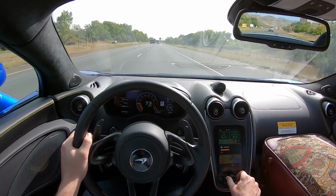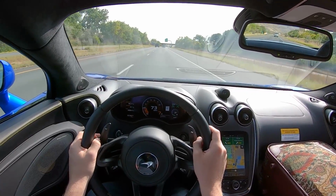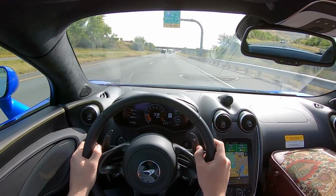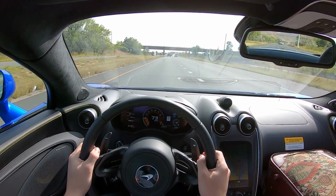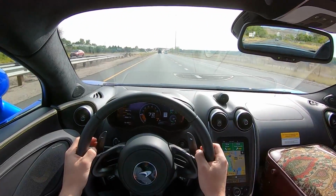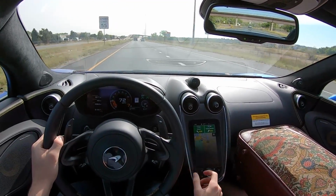Now that we're up to highway speeds, I'll turn the music down and let you hear what the 570S Spider sounds like at 70. Not exactly the most refined. Certainly, as I mentioned before, a good amount of tire noise, but wind noise isn't bad, and the engine drone really isn't too bad as well. So you could do some road trips in this car, but the GT model might be a little bit quieter, and there are certainly other quieter options.